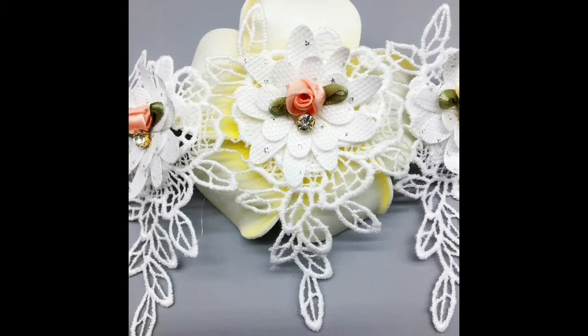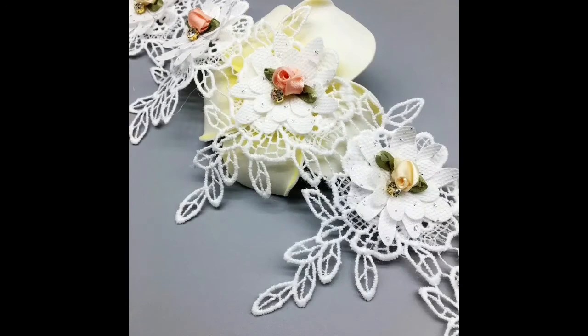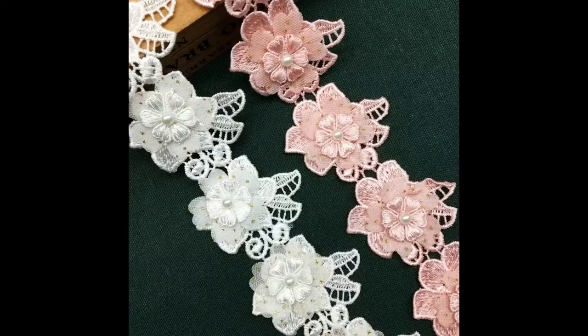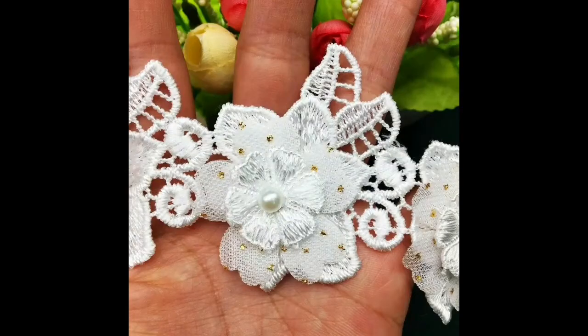Aren't they beautiful? They are delicious, these ones. I love them. They're all delicious. Now we have 1 yard of peach or white flowers, £2.35. So you obviously choose which colour you want. I have gone for both because I couldn't make my mind up.